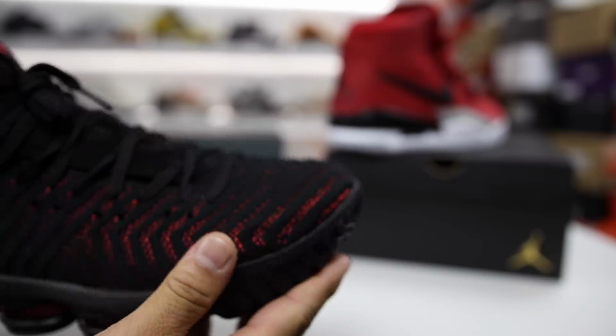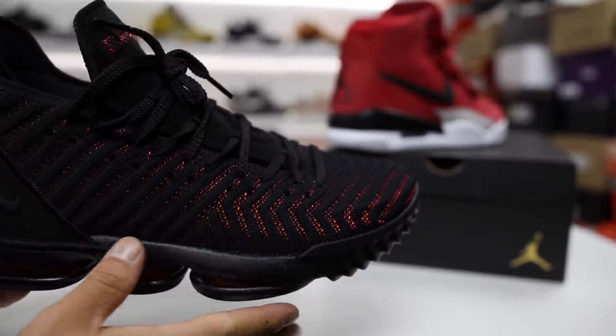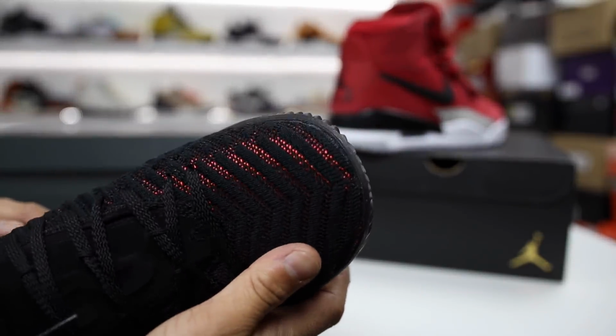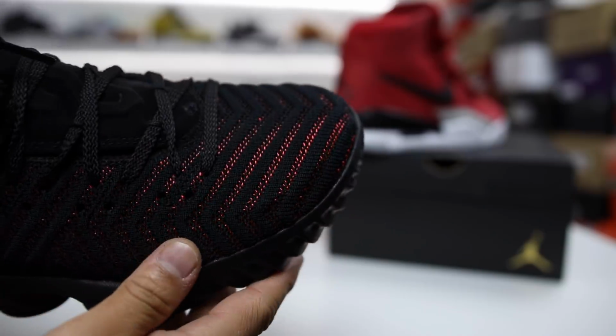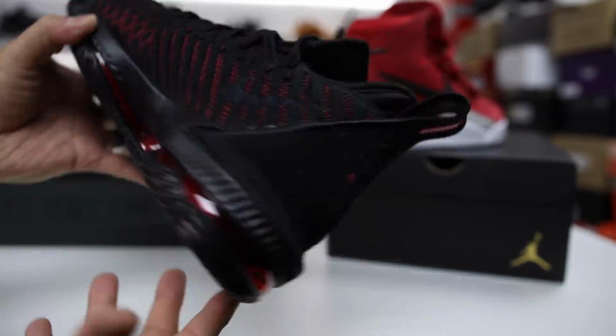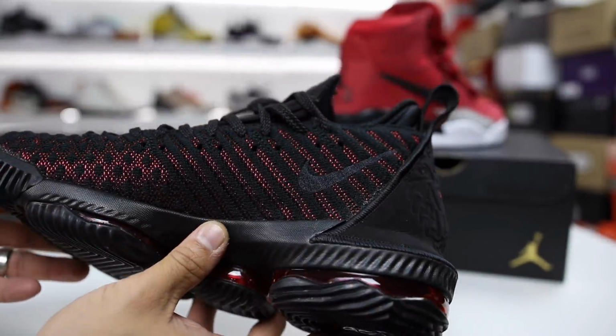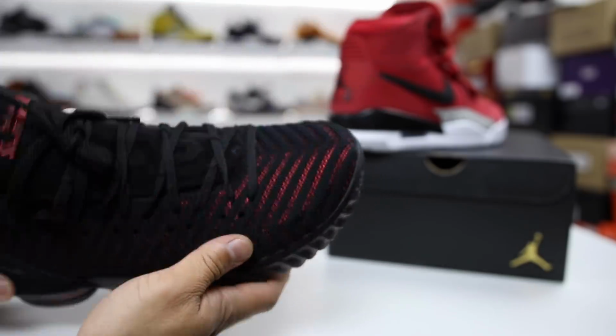This is different. This is like a really, really different Flyknit type upper. I didn't look into the tech specs on this, so I don't know what specific crazy weave technology they added to this Flyknit looking upper. But you can see they added some really crazy metallic red to the shoe, and it looks nuts. When you rotate the shoe around, it just has such a really cool metallic effect. So I think that is actually something really cool as well.